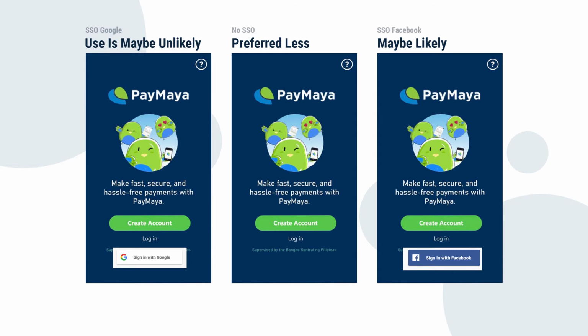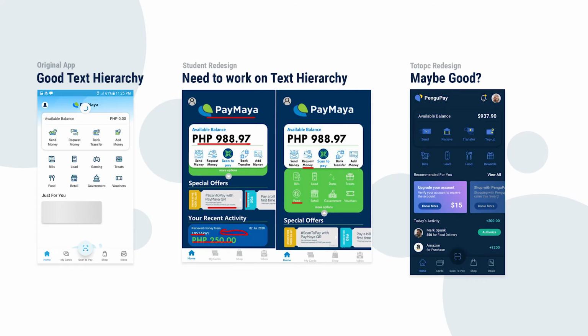Number 2 would be consistency again. Consistency with the font sizes, just to make sure to have the smallest font readable and prevent making bigger elements like this logo of PayMaya, which is not important in this dashboard page. So it's better to keep it a reasonable size. So you need to determine what that page is for.